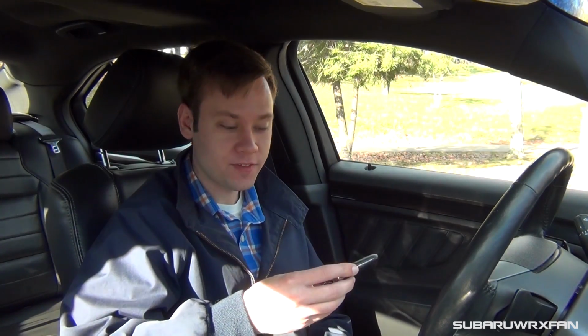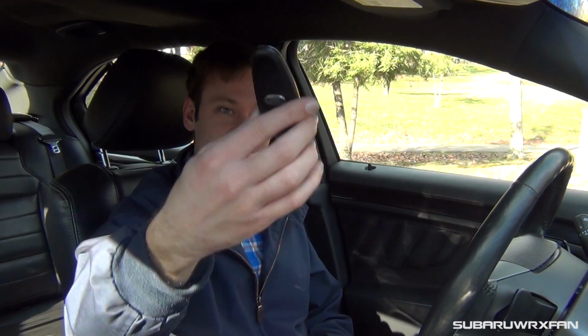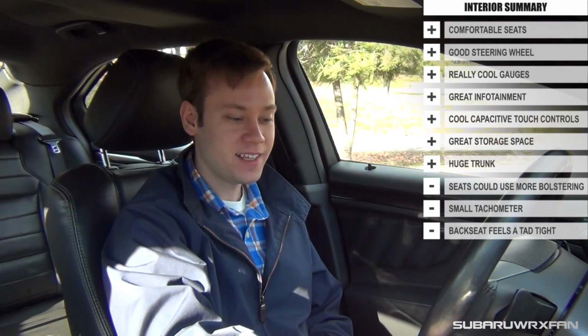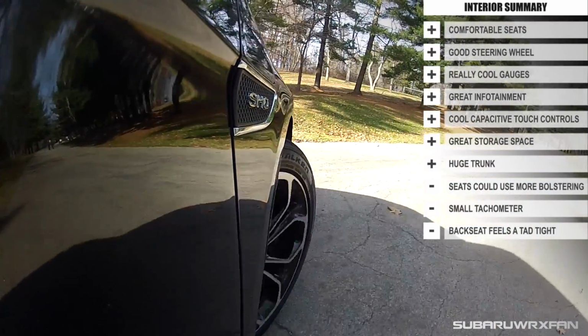All right, so start up and go for a drive. The Taurus here has a very nice, slim, sleek key fob. Anyway, it's got the push button start, so you just leave this key in your pocket, hit the engine start button, and it starts right up. All right, so setting off in the 2013 Ford Taurus SHO.